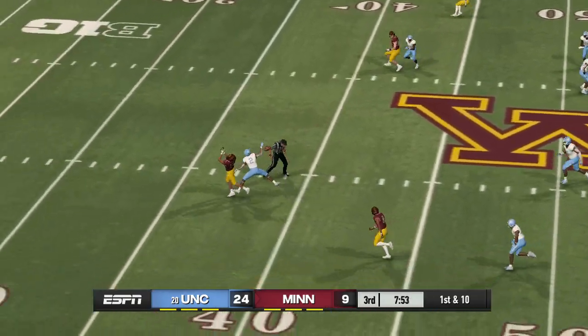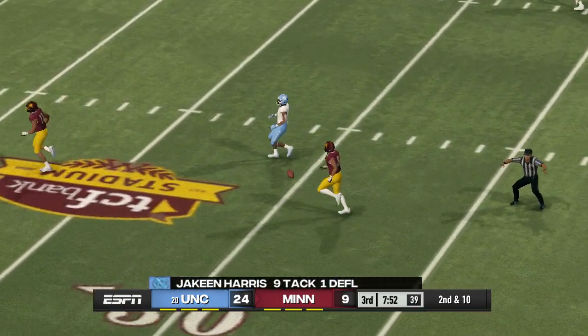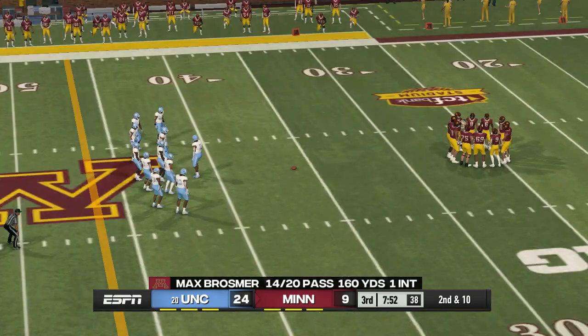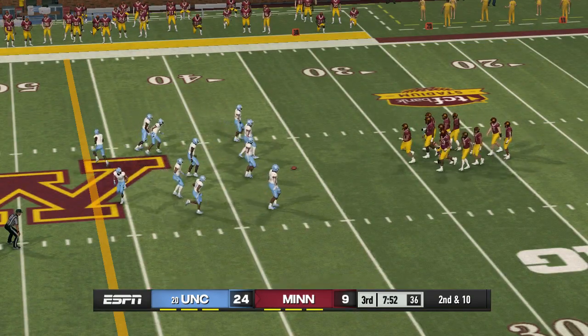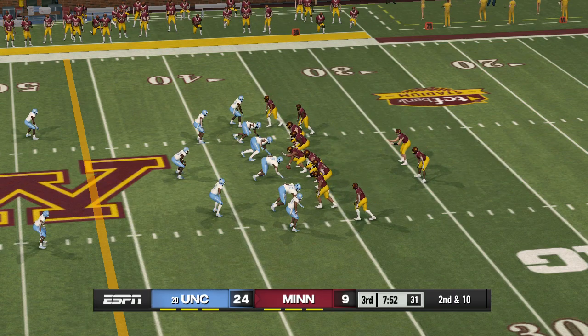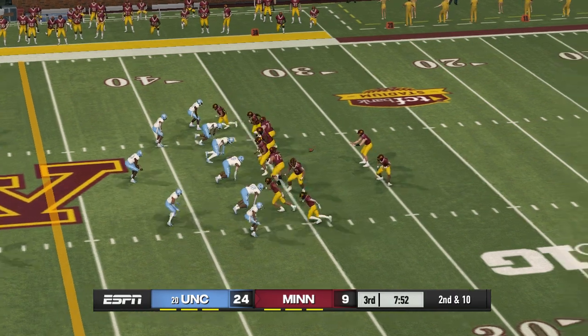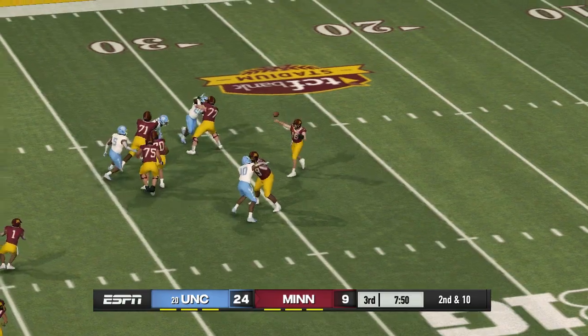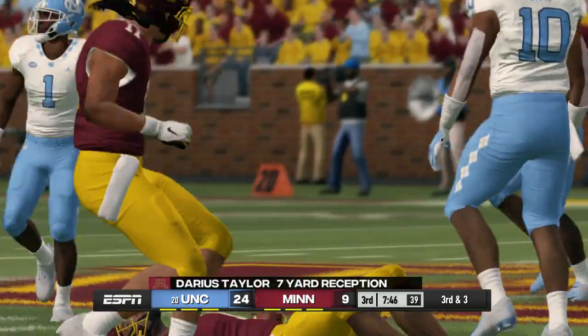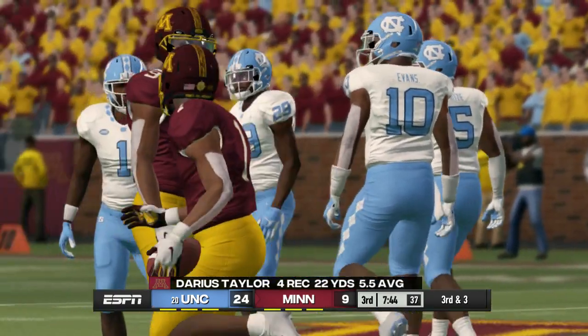He throws a dart to the left. It's knocked away, incomplete. Spencer was intended to receive it. From their own 36-yard line, second down. Here we go. Red 68. Passes it to the middle of the field. They'll bring him down at the 43-yard line.